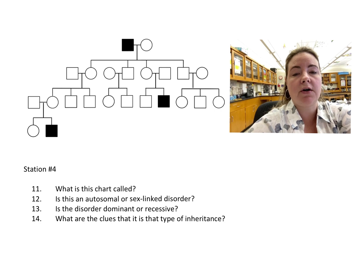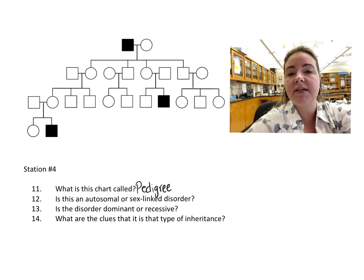This right here is called a pedigree. So we're going to focus on really understanding and reading these pedigrees. So number 11, this is a pedigree. Number 12, is this autosomal or sex-linked? Number 13 asks for the clues. So how do I figure out the answers to number 12 and 13?